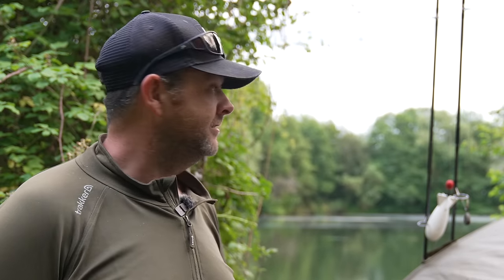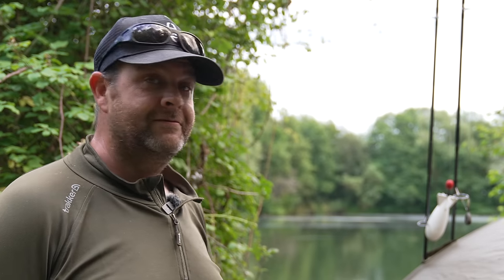And the carp are about a foot under the surface. Unfortunately, the rules say that there's no zigs, no surface fishing, so I'm on the bottom. So it's been a frustrating day today seeing all these fish, but I'm hoping that later they might drop down and I might have another chance or two.